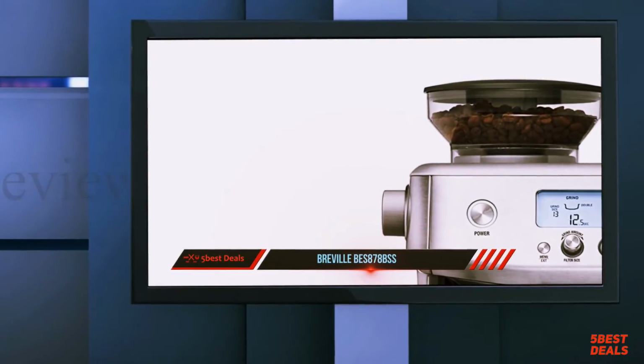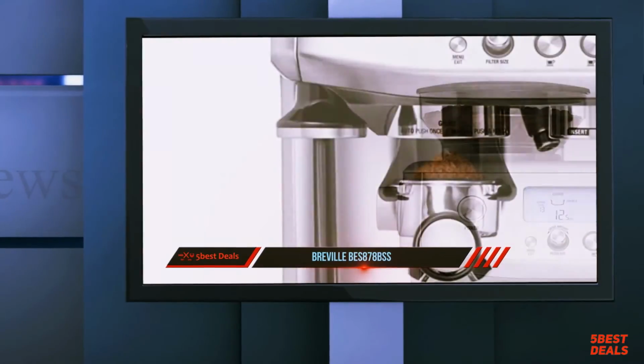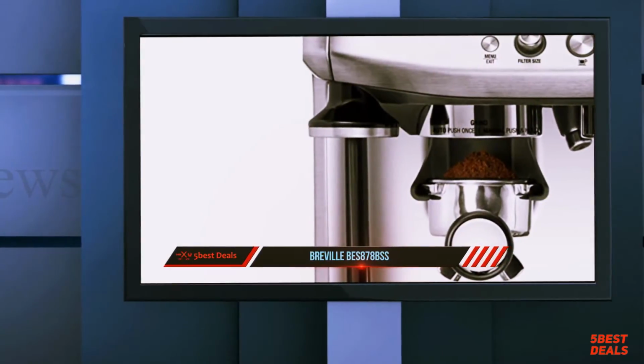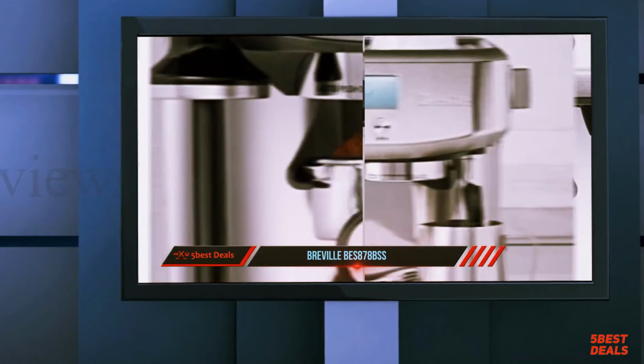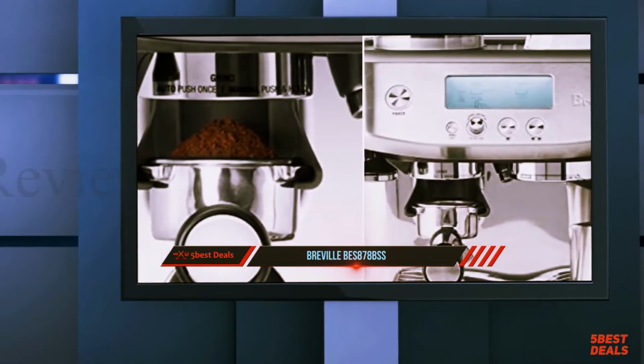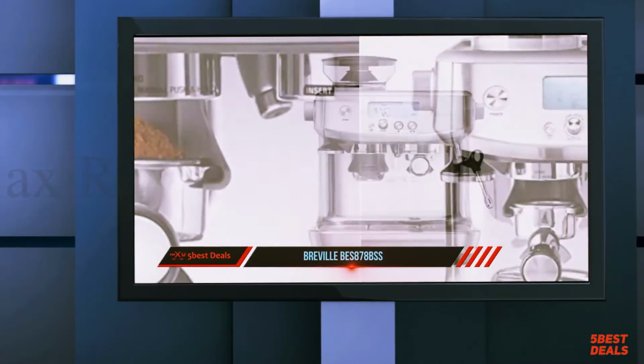If you are trying to find a state-of-the-art espresso maker that doesn't take much effort to use and yet allows easy customization, Breville Barista Pro will be a superb option to consider. The price may be high, but considering the sophisticated features it has, this espresso maker is really value for money.